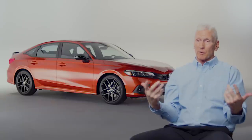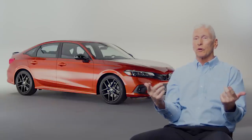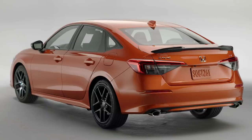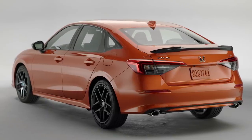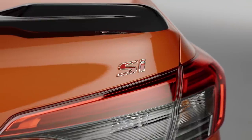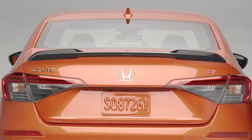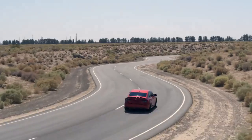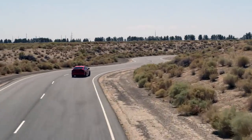The exhaust is a performance exhaust, so it's actually tuned to give you an extra sound. It also has some pressure changes, so it actually helps with the overall performance of the car. In addition to the exhaust outlets, you will notice that we do have the Si badge, and we also have a rear spoiler. The spoiler actually helps with the coefficient of lift on the back. It creates that downforce, keeps you really well planted, and really helps you through the curves and stability on the road.